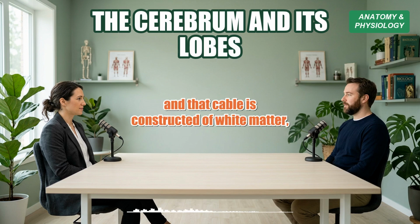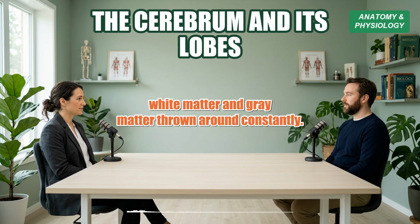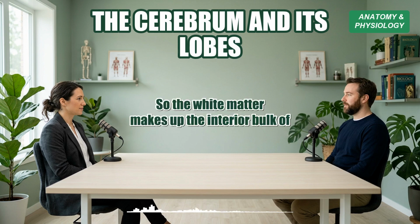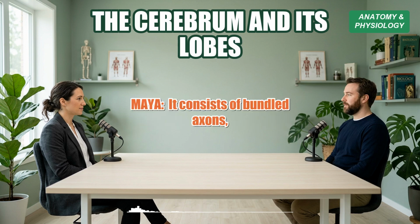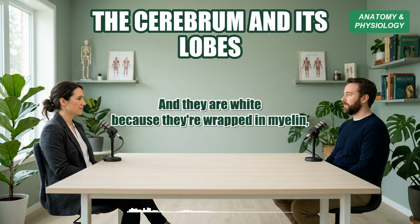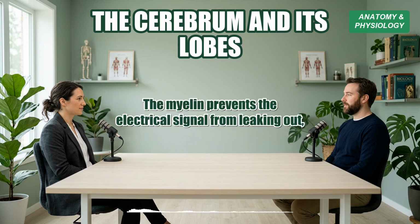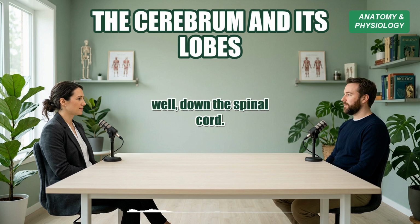Okay, and that cable is constructed of white matter, right? Yes, exactly. Because we hear those terms, white matter and gray matter, thrown around constantly. But in the cerebrum, the spatial arrangement of those two things is very specific. And the colors actually tell us what the tissue is doing. Right, so the white matter makes up the interior bulk of the cerebrum. It basically acts as the wiring. It consists of bundled axons. Which are the long extensions of the neurons. Yeah, the thread-like extensions. And they are white because they're wrapped in myelin, which is this fatty insulating layer. Kind of like the rubber insulation around a copper wire. Exactly like that. The myelin prevents the electrical signal from leaking out, which drastically speeds up the transmission of data across the brain and down the spinal cord.